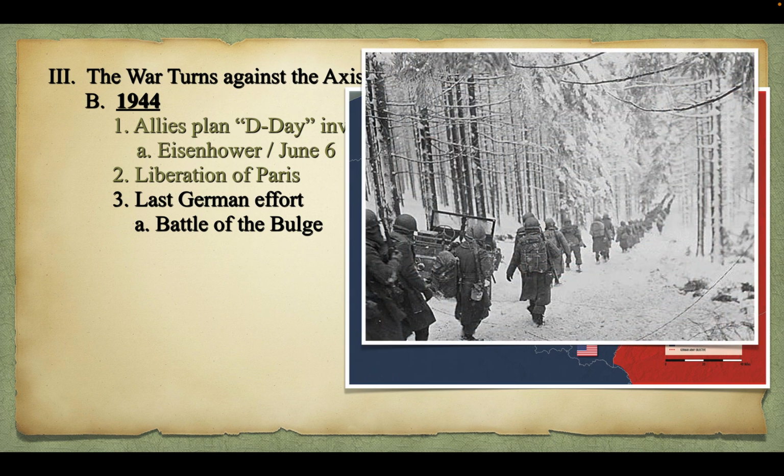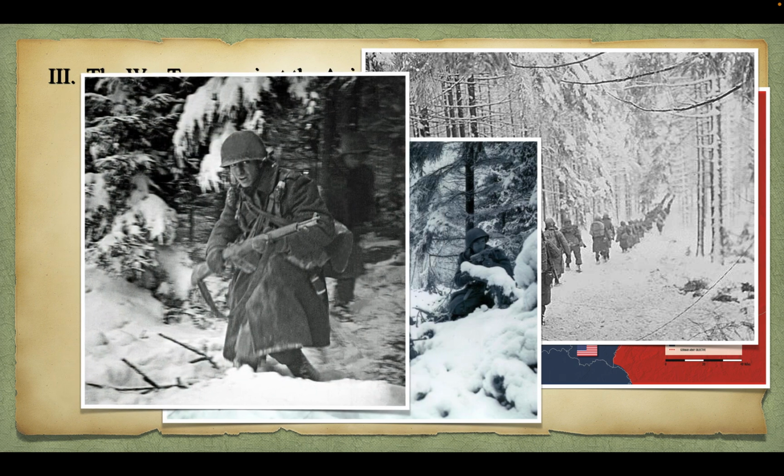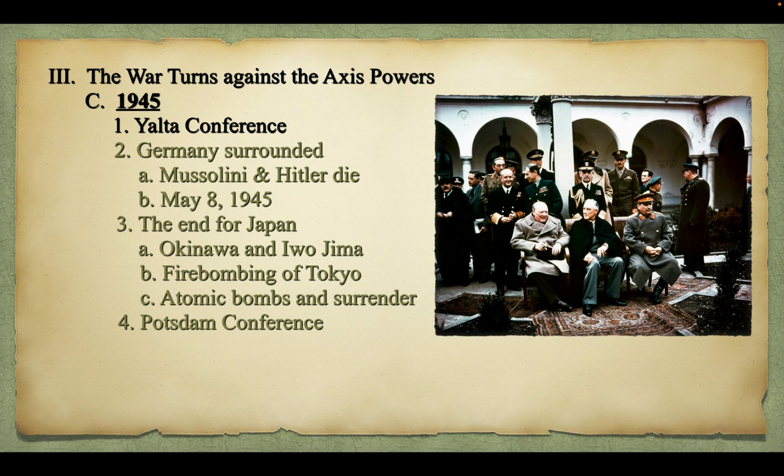The Battle of the Bulge is also known for the cold weather environment. You see here men marching in the snow, snowy, icy conditions. It's winter in 1944. It had to be terribly frustrating to try to fight in any environment, let alone a ridiculously cold one. And you see this soldier right here doesn't look like he is pleased to be there one bit. But after the Battle of the Bulge, it's pretty clear to every observer that there is no more opportunity really for Germany to win this war.